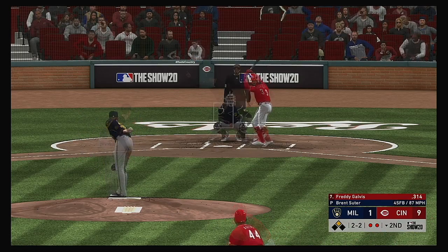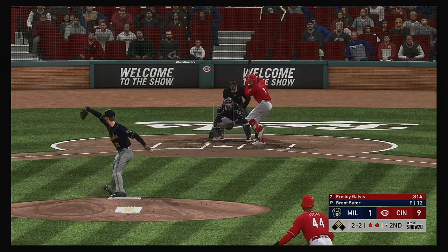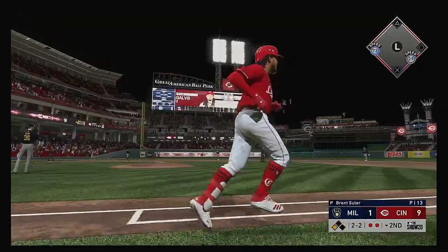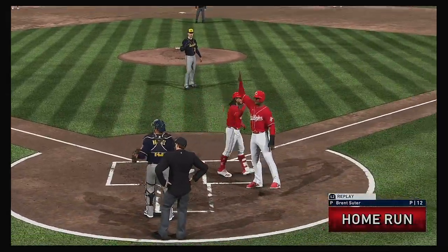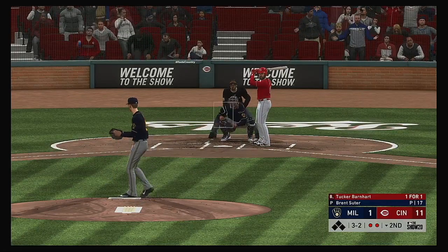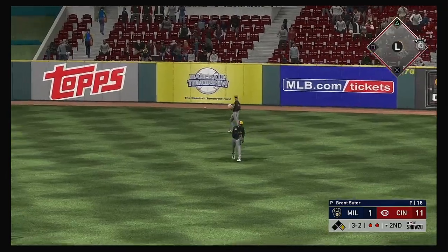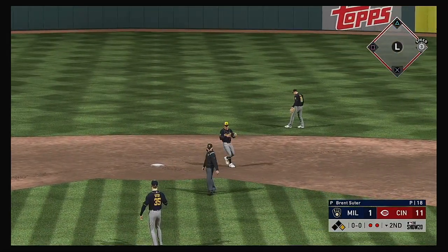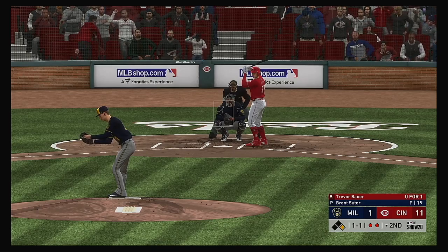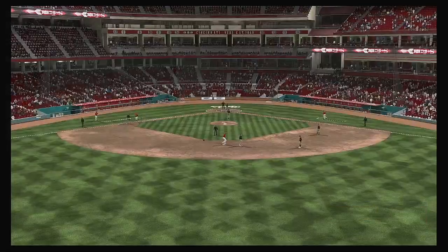At the plate, Freddie Galvis. 2-2. Here's a shot to left field and deep. Look at this. Into the upper deck and gone. Standing in now, Tucker Barnhart. Base hit into right center. Now batting, the pitcher, Trevor Bauer. Hit on the ground out to short, and he'll go the short way to retire the side.